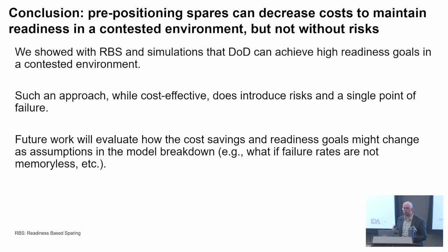And then, in future work, we'd like to explore how the cost savings and readiness might change as assumptions in our models break down. I didn't talk about it in detail, but the software we use for these discrete event simulations assumes exponential failure rates. What happens if our failure rates are not exponential? We have some preliminary evidence to show that prepositioning might be more important to meet those readiness goals if you relax that exponential assumption. And we also want to explore in more gory detail the full trade space between readiness and financial risk. And that is all that I have. So I'm happy to take any questions folks might have.